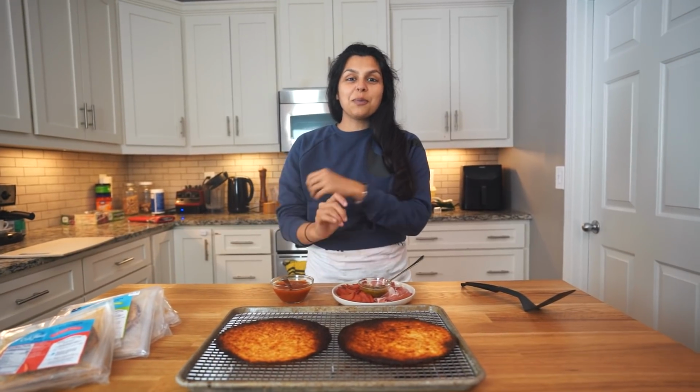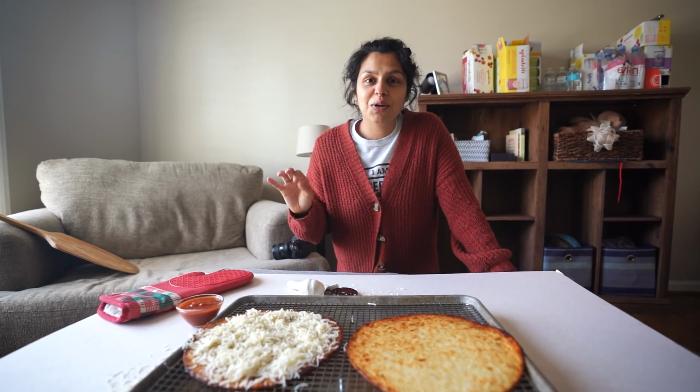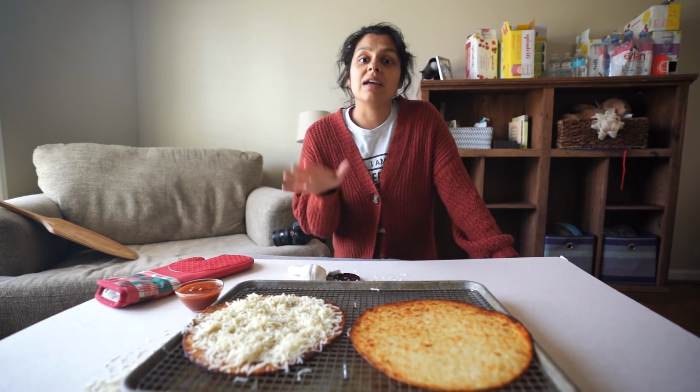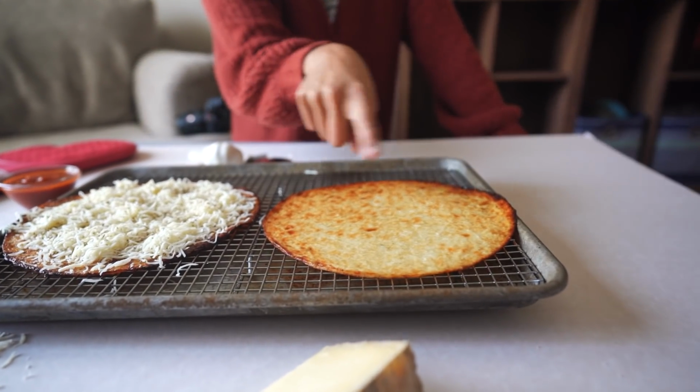All right, guys, we are back. They were in the oven for 13 minutes. So as you can see in the video, the crust is a little crispy, extra crispy, maybe even burnt, but that's really how I like it. But if you don't, definitely just keep an eye on it and take it out a little quicker and it'll look very much like this, which is perfectly cooked.